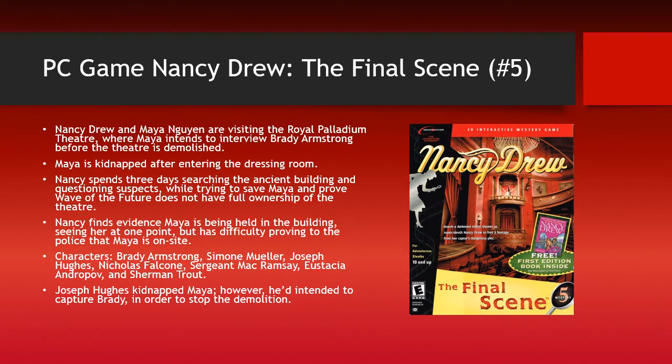And she's trying to save Maya, but she's also trying to prove that Wave of the Future, which is the company that owns the building, doesn't actually have full ownership of the theater. And the point of this is, if someone else co-owns the theater, Wave of the Future can't make that decision to knock it down. Someone else also has the power to determine whether that building stays standing or not. So this is a great subplot to the story that I really like.